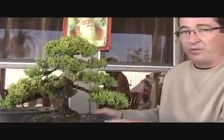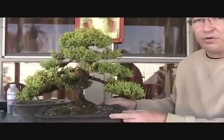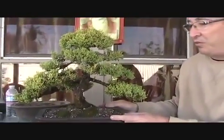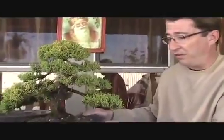Now the last thing remaining for us to do with the tree is give it a nice watering, and then we can put it back on its home on the benchwork, and it should be happy for another couple of years with regular waterings and fertilizers. So let's take it over and water it a little.